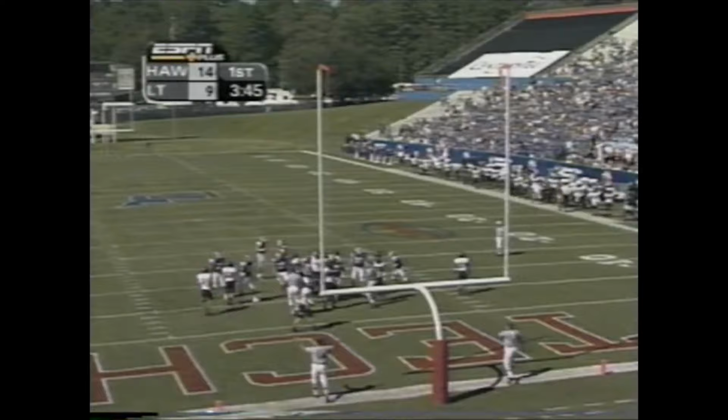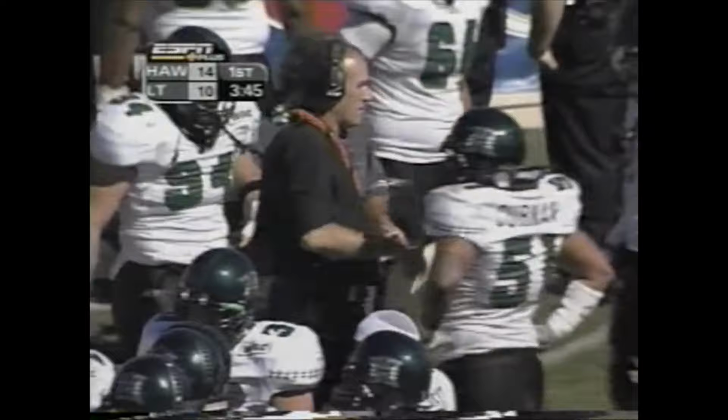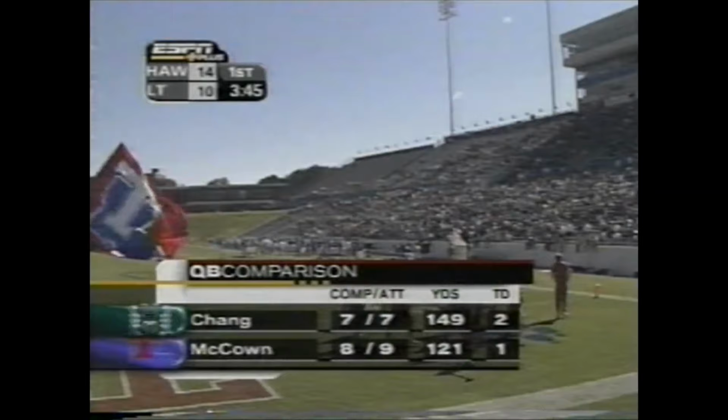And McCown now answering Jimmy J. He is 8 of 9 for 121 yards in the first quarter and his first touchdown of the afternoon. We've seen an incredible display of quarterbacks. Offensive lines are blocking well. Receivers are making plays. We're not seeing very many plays on the defensive side of the ball right now.